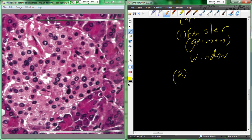So these windows, these are larger openings that allow larger substances to cross into the bloodstream.